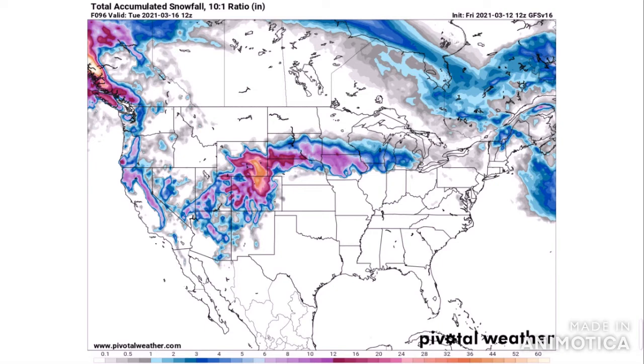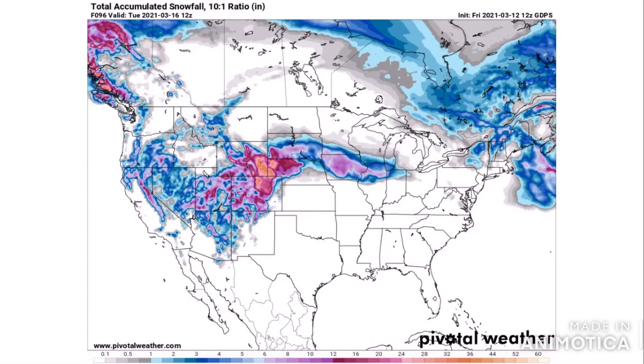Here will be our GFS V16 model, pretty similar to our ECMWF. Still many areas well over 2 feet of snowfall in the Rockies and the High Plains. Many areas just east of that, in southeastern South Dakota and northeastern Nebraska, or most of southern South Dakota and some of northern Nebraska, getting in on over a foot of snowfall, with still some major accumulations to the east as well.